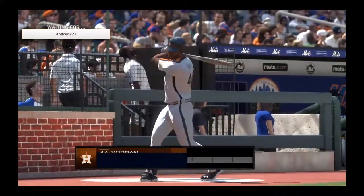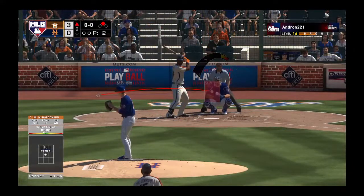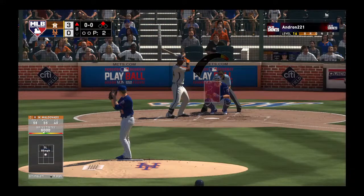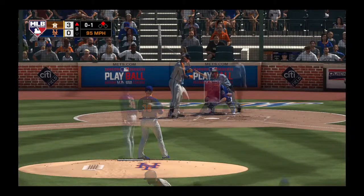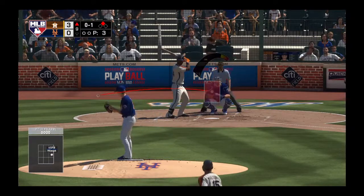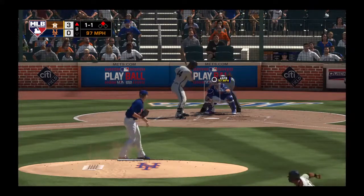Yordan Alvarez will grab a bat and hit for the pitcher here. Your attention, please. Who's hitting for the Astros? Number 44, Yordan Alvarez. Watches a fastball right there for strike 1. One and one.